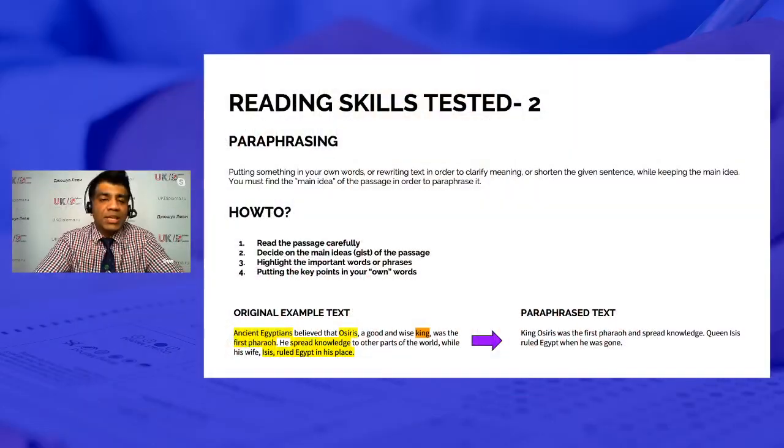And then decide on the main ideas. Again, that's trying to go back to the gist, trying to get the main idea of what the author is saying. Highlight the most important keywords and phrases. So if you look at the text, for example, if you say, I went home yesterday at 4 o'clock in the afternoon and then I had something to eat. So you see that you have a time there, the exact time at 4 p.m. You went home yesterday, and then what did you eat? So you have something on that. You have some details on that.